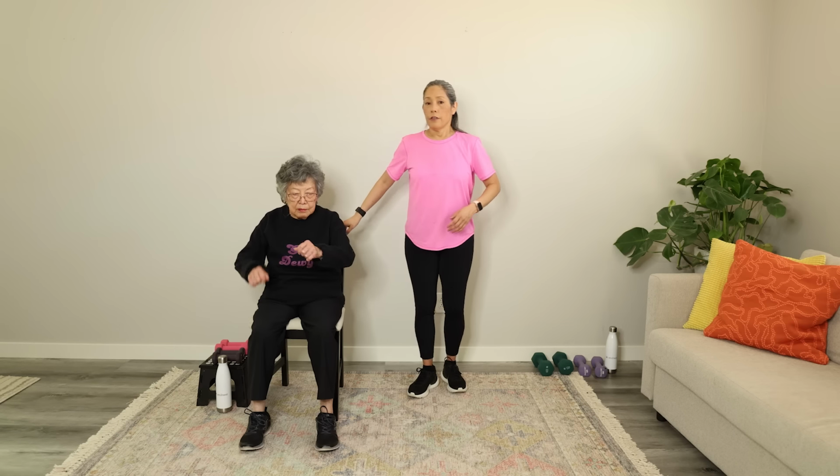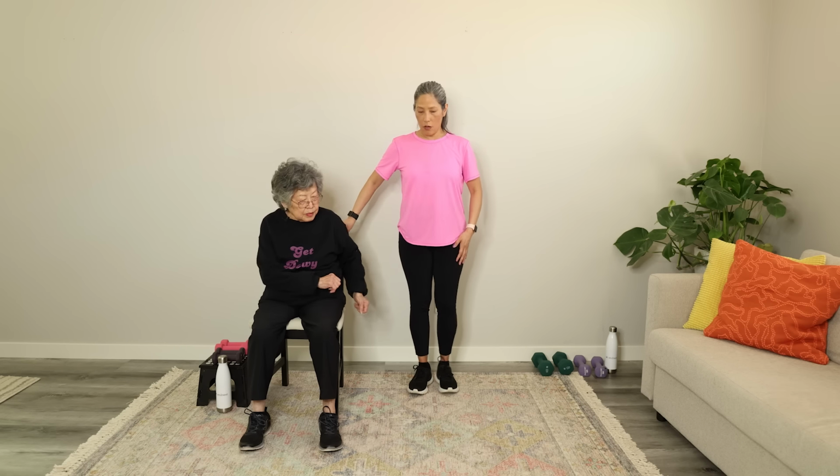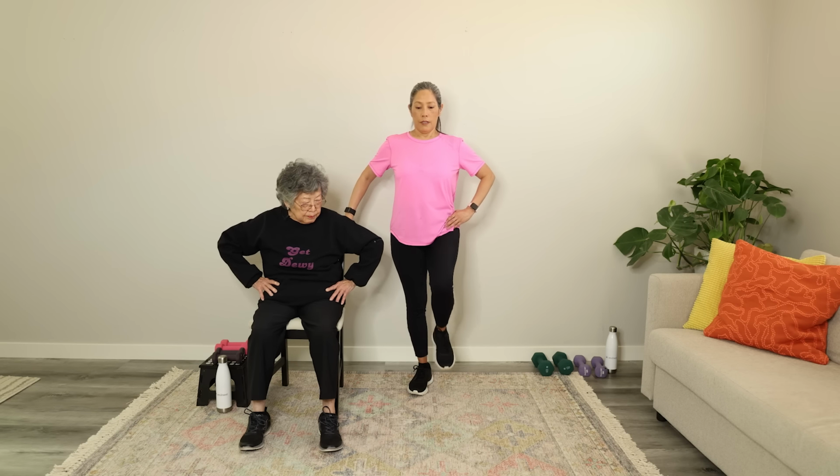Okay, so if you're standing, you can do this without any support, or you can hold on to something. All it is, is sitting up tall, bringing that knee up.